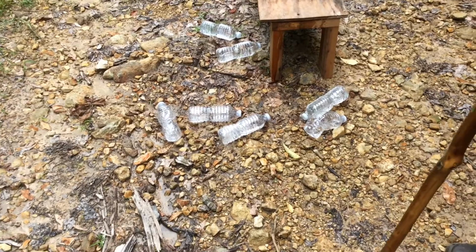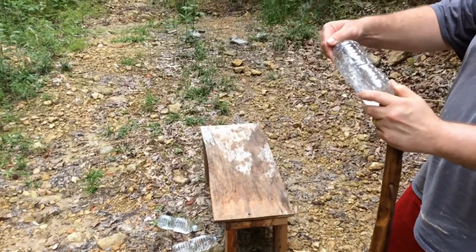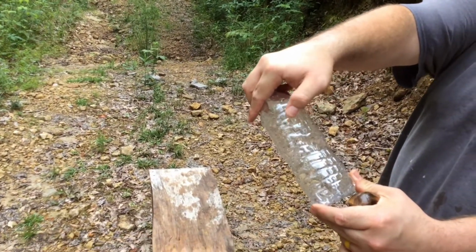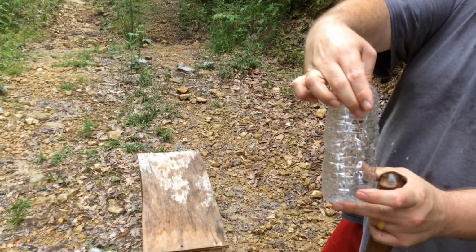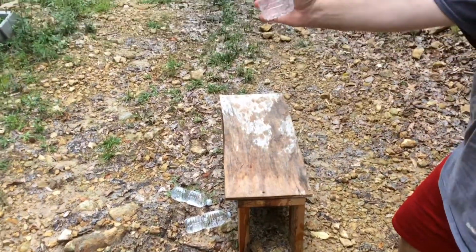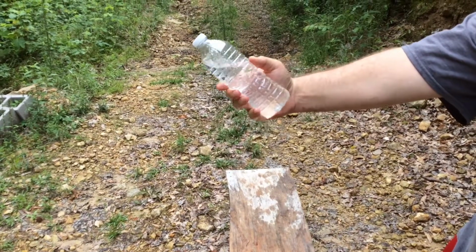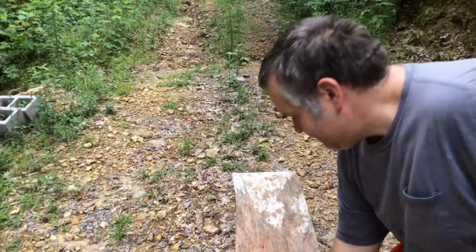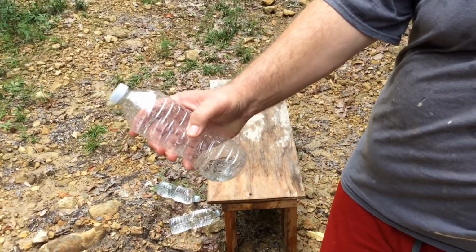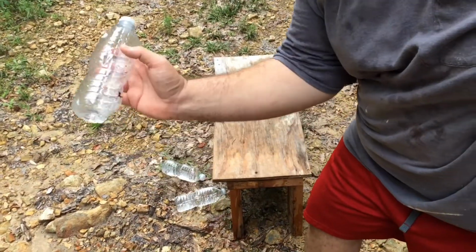Okay, not sure which order these were in. There's a little entrance hole there, and a pretty big exit hole there. Whoa, okay. This one's got a hole on the front and an exit hole on the back. It's a little bit bigger. This one here, you can see the entrance hole and a little bit bigger exit hole on the back side of it. So that's 3.